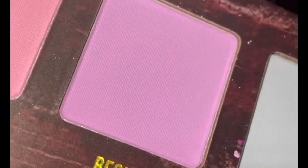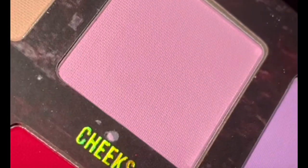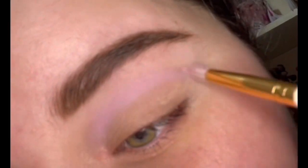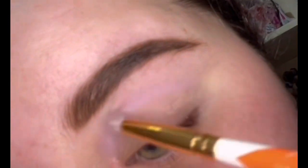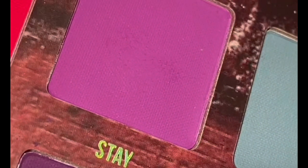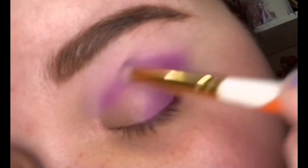So to start this look, I took the pastel shades. First I took the pastel purple and I put that in my crease. I then used these other pastel shades to kind of blend it out a little bit further into the crease. This look is about a lot of blending, to be honest. Just going back in and building up that purple pastel shade in the outer corner and then adding purple to it slowly. This is the key.